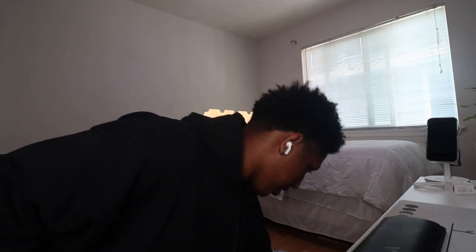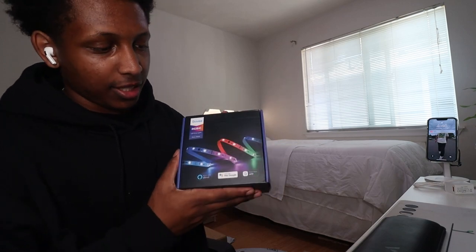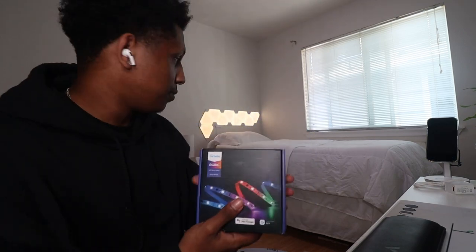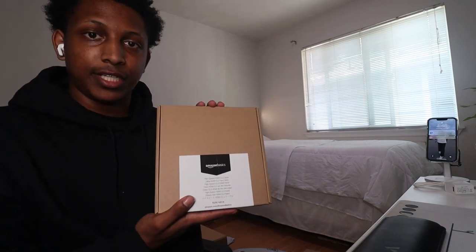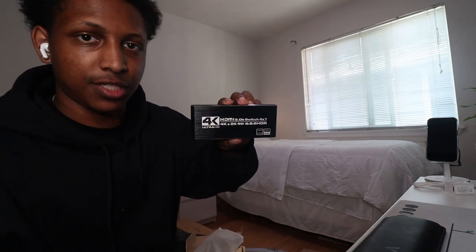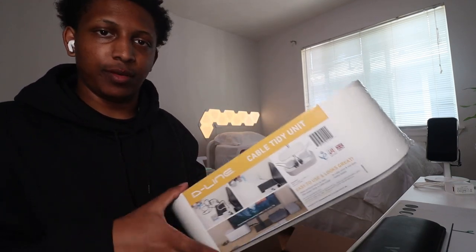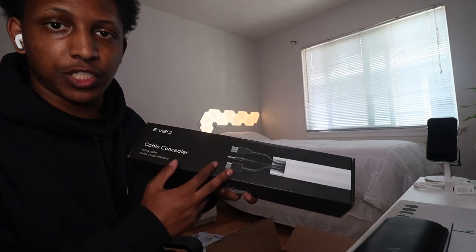We're gonna fly through these next packages. All right, first, Govee LED strip. RGB IC, which means you control each individual LED. I think I'm gonna put these behind my bed. Here, I got a longer HDMI cable, an HDMI splitter for the TV. Here's a little cable box. You can put a power strip in here just to hide all your cables and all that. A pack of cable raceways, probably for the TV.